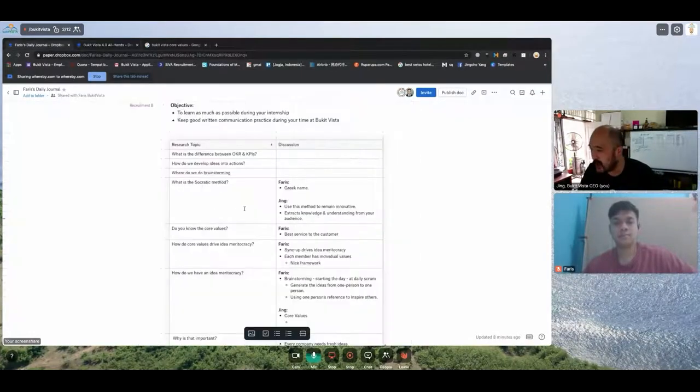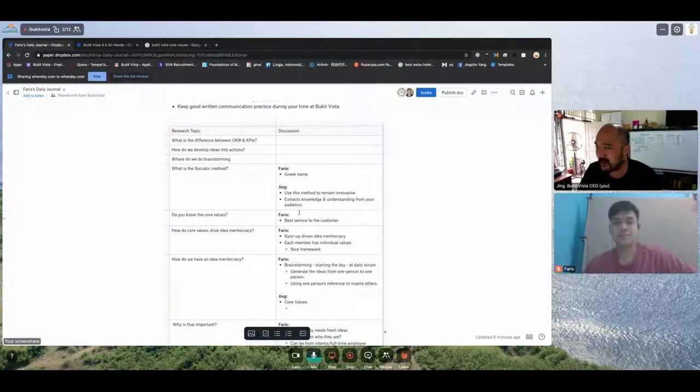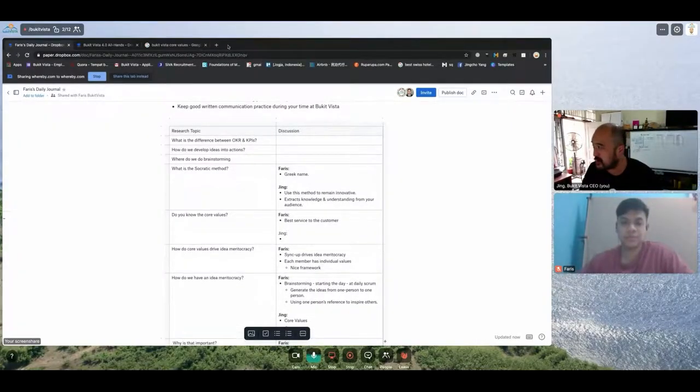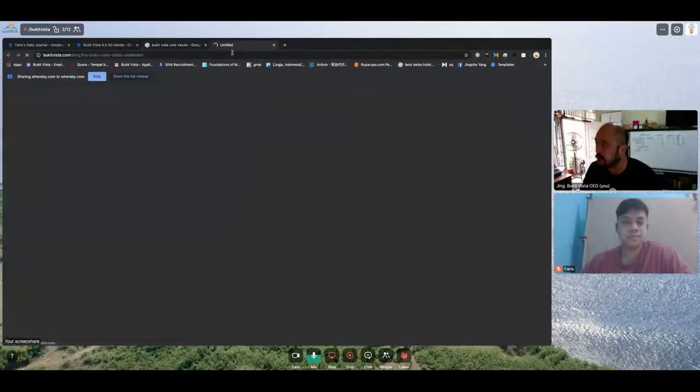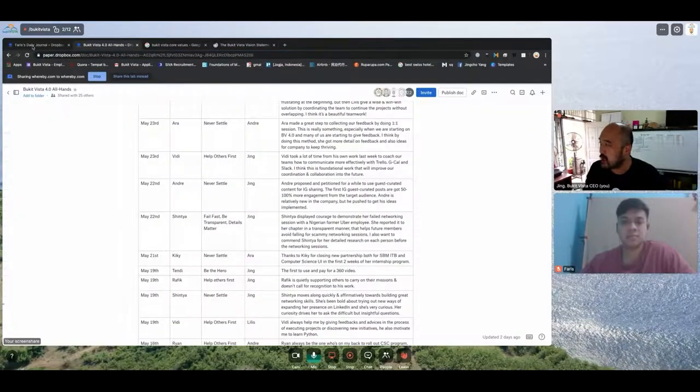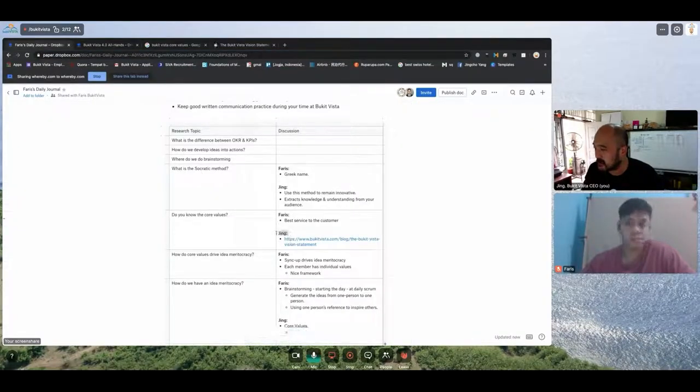Okay. So that's this discussion about the core values. If you need to learn more about the core values, there's more information on this page, so definitely read it and start looking for it yourself. See if you start finding examples of the core values throughout the company. Okay, very cool. So that part is there.